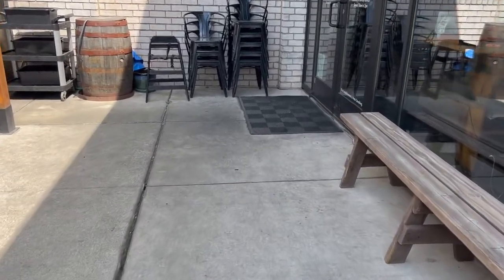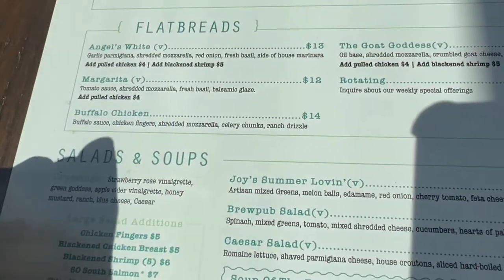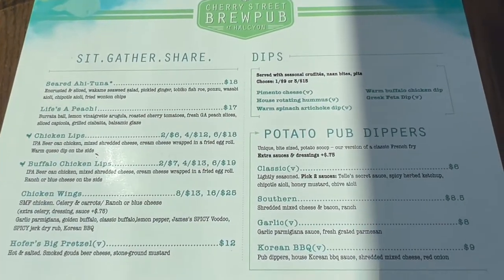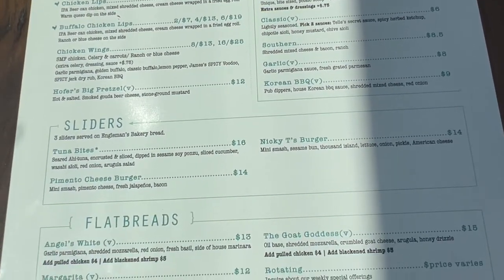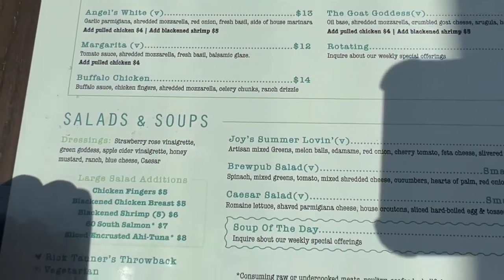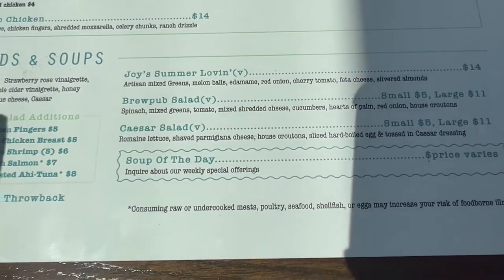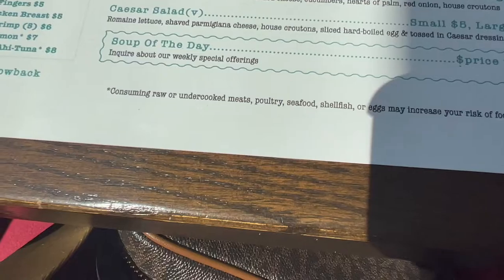Okay. About to get our seats. Okay, this is the menu. All right, like so. Doing well, and they're also going to take care of you guys. Can I get y'all started with something to drink other than water?